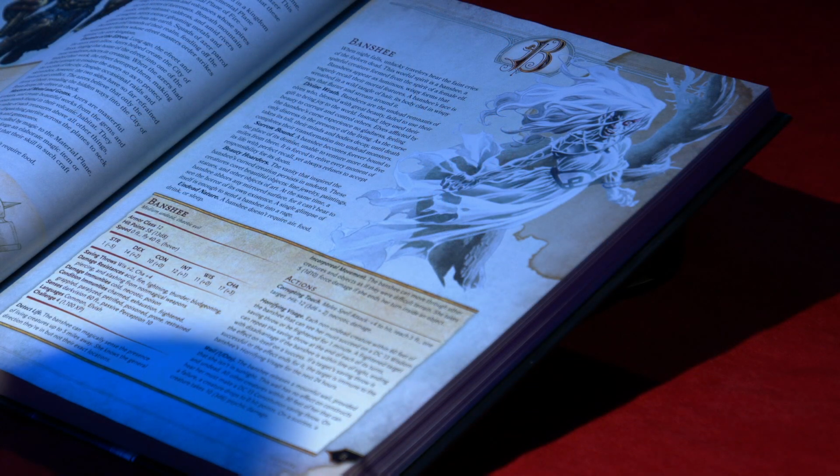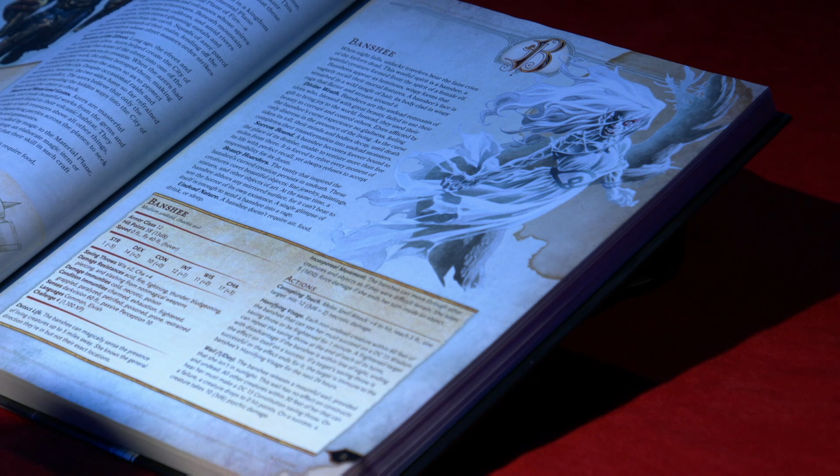All right, little side note here for the mechanics. They have an undead nature, so a Banshee doesn't require air, food, drink, or sleep. Pretty obvious, but something to know. Okay, let's get into the stat block, and then maybe that'll stimulate more of this encounter that we're creating for the Banshee.